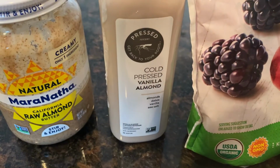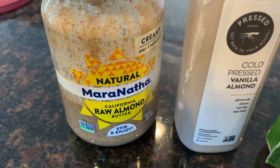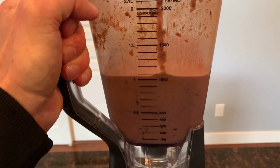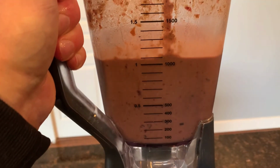I'm gonna use a bottle of this cold pressed vanilla almond water. It's almonds, dates, vanilla, and sea salt, and a couple tablespoons of raw almond butter. So a good way to start it out, especially after our workout. There's the finished product. It made just about a liter. This thing is delicious. Oh my gosh, so good. I'm gonna enjoy that. I'll be back soon with what's next.